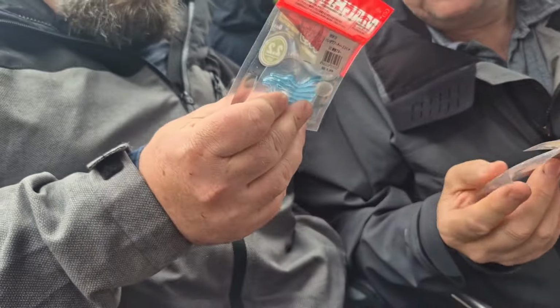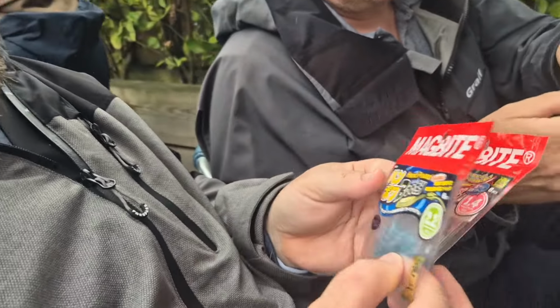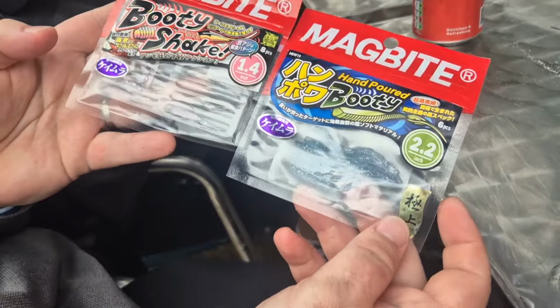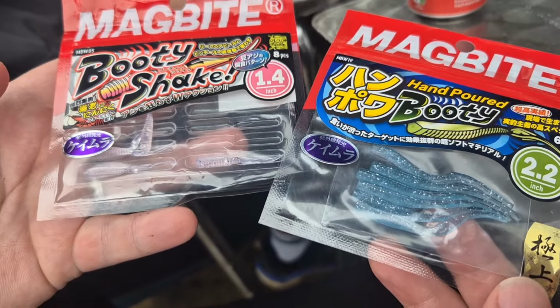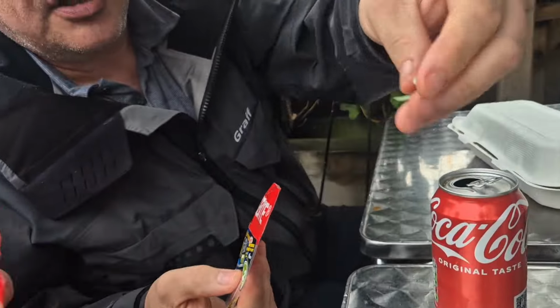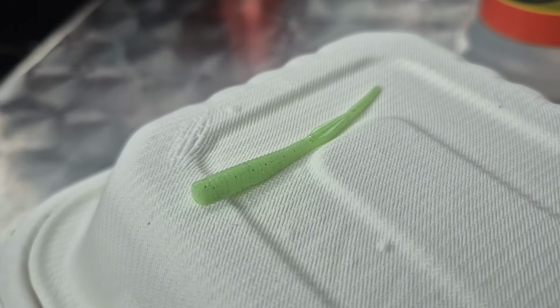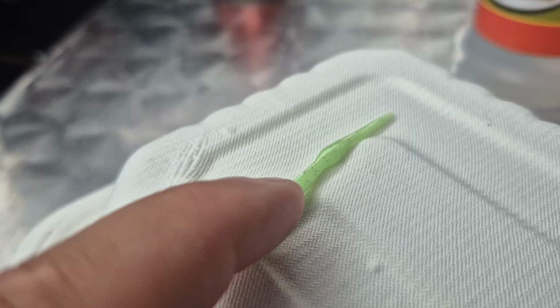So that's the hand paws, and there's the booty shake. Right, okay. So they've got like a flat top to them. I can see it better on this one though. Yeah, I see it. That's the colour I've got. You look at that, and then you look at... They're round, aren't they? Completely round. Yeah, and then you look at this.